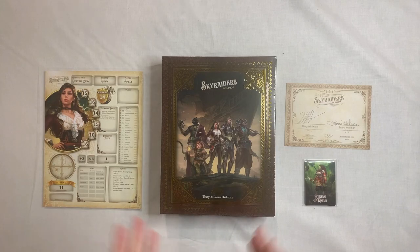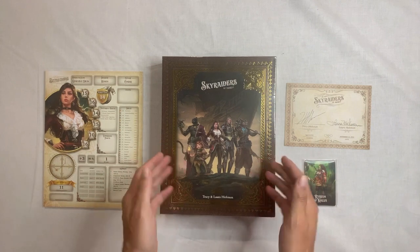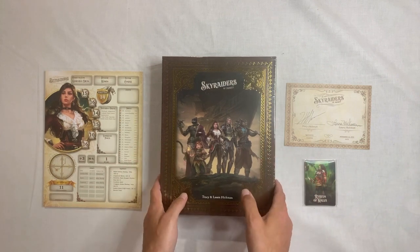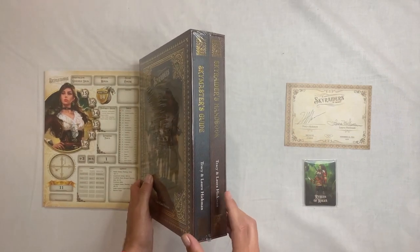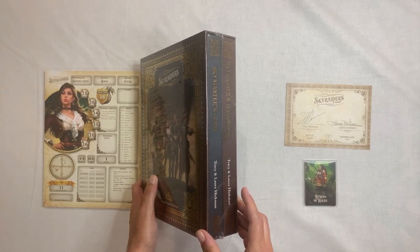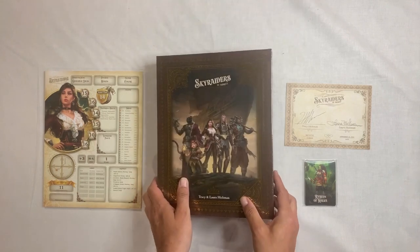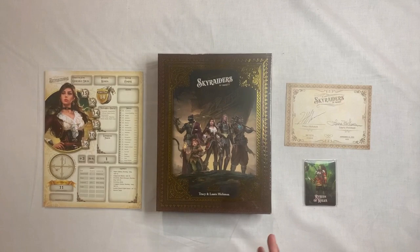Okay, so here we are. Here's all the stuff that I ordered right out of the gate. We have the box set. It's an incredibly heavy thing, so every time I lift this thing, it's going to shake the table. But there's 2 books in here. It is the Skyraiders Handbook and the Sky Master's Guide. So basically, it sounds like it's a player's handbook as well as a Dungeon Master's Guide of some sort.